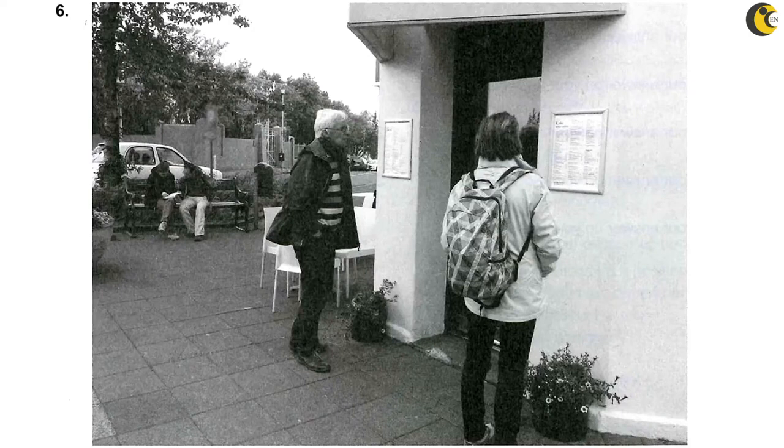Number 6. Look at the picture marked number 6 in your test book. A. One of the women is searching through her backpack. B. Some people are approaching a bench. C. Flower pots have been hung above a patio. D. Information has been posted near an entrance.